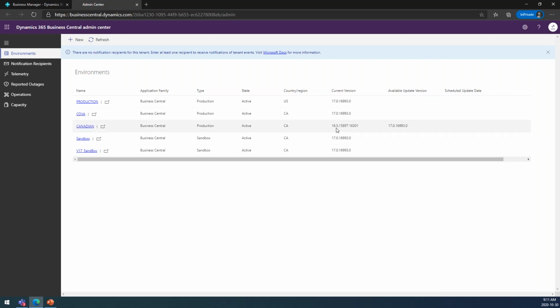And this one is still on the release from before, but it already has an available update. So depending on my schedule that I can specify in here, it will update in the next couple of days. And I don't need to do anything once I have specified which environment should be updated and which one shouldn't. So this is basically your overview of where you are and what's happening next.